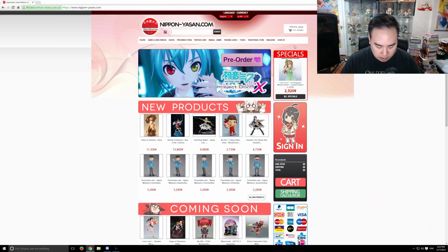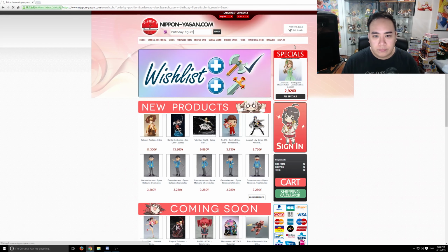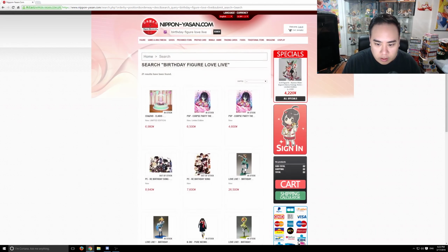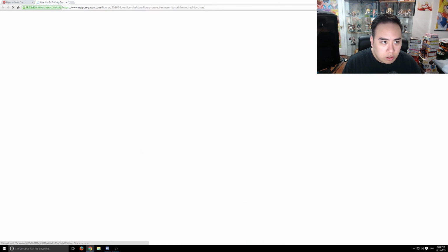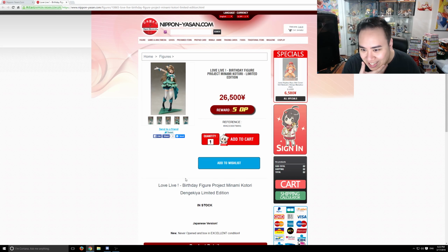So let's say birthday figure. Birthday figure, Love Live. I should have been more specific. Well, as you can see, there's Kotori right there. Here's Kotori. So let me open up another tab. Now, I already have Kotori, and it's 26,500 yen. Holy moly. That is a lot of money.